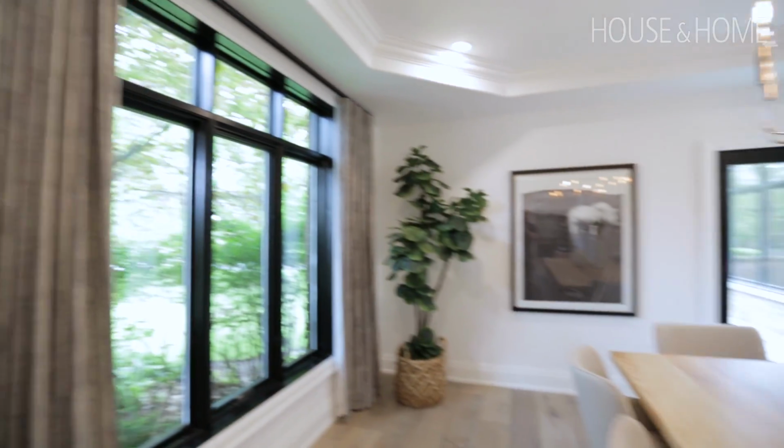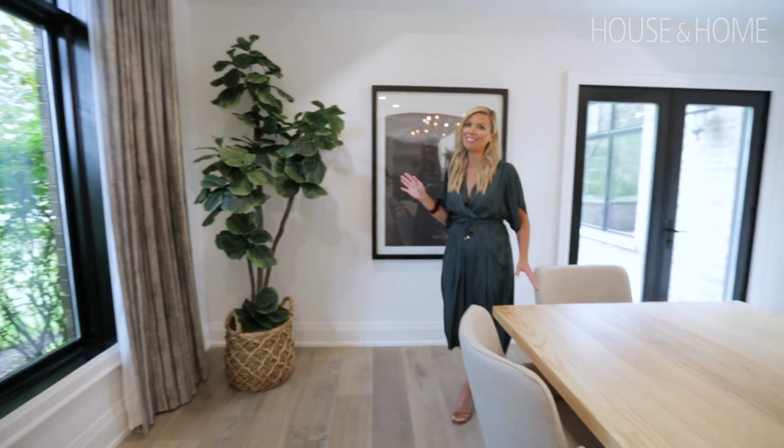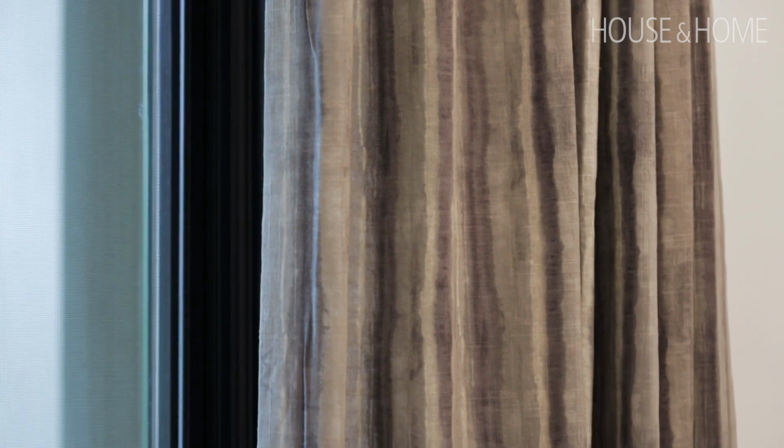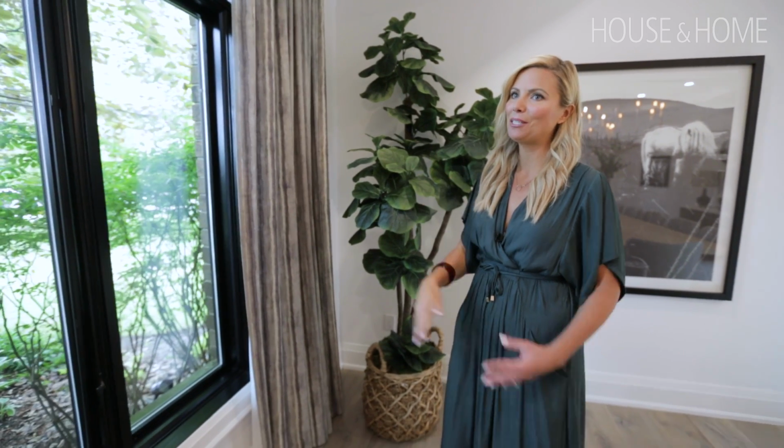In this home, we have new windows and doors. It makes such a huge difference in design, and I like that we went with black. Our drapes throughout the whole home are linen. They just add a little bit of movement and detail, and I think they look really great with the black windows.